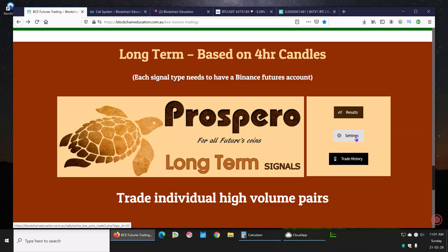Binance has recently upgraded their APIs after finally admitting to the public, after many months of denial, that their API was broken. So they fixed it, took them a few days, they got it all squared away, and so our system is working very well because now we can actually rely most of the time on Binance. So let's go into settings and see how to set this up.